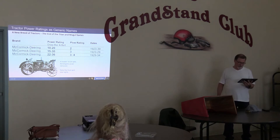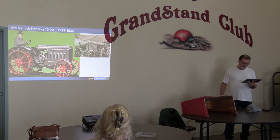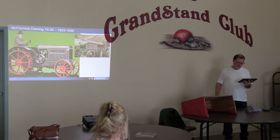By 1923, with the release of the Model 1020 and the 1530, it became official. The Mogul and Titan names were officially retired. A new series of tractors appeared on the scene in 1923. These machines incorporated dozens of advancements. Some of the more important features included the world's first rear PTO, gear drive, and a unit frame single casting for strength and rigidity.